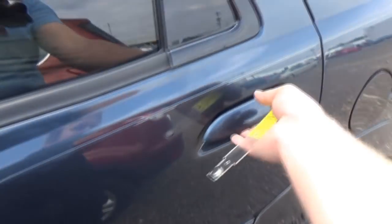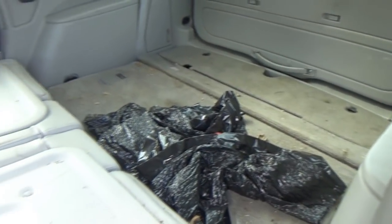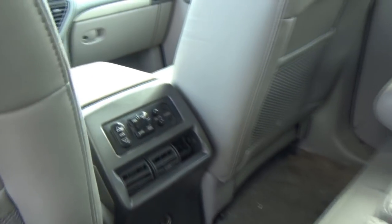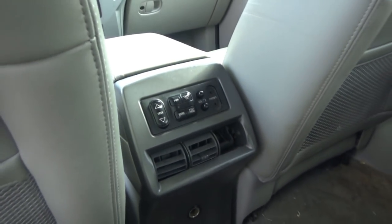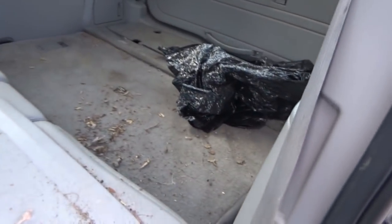I'll go to the back real quick. Seats are down. Oh, well, they definitely carried things in here. They carried pottery or something. We had rear audio controls and air vents for second row passengers. There are seats under here. Wow. Yeah, they were outdoor plant carrying or something.